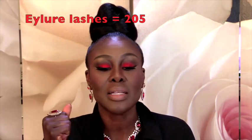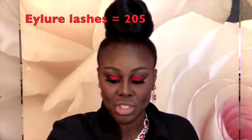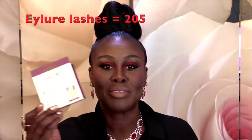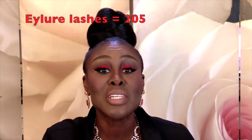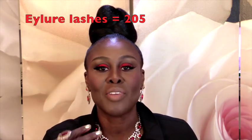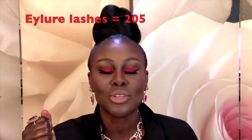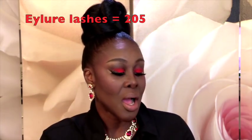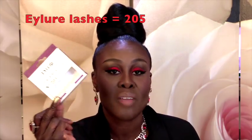And there you have it, my loves. This is my red eyelid shadow plus the lashes. Which lashes did I use? I used Eyeler. Love, love, love Eyeler. I was at BeautyCon London last week, Saturday. Had a fantastic time. Eyeler lashes, thank you for showing me so much love. And these lashes that I'm wearing today are Eyeler Dramatic number 205. Love them for the extra effect.